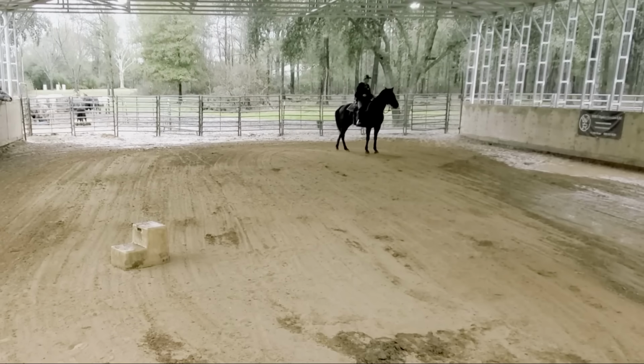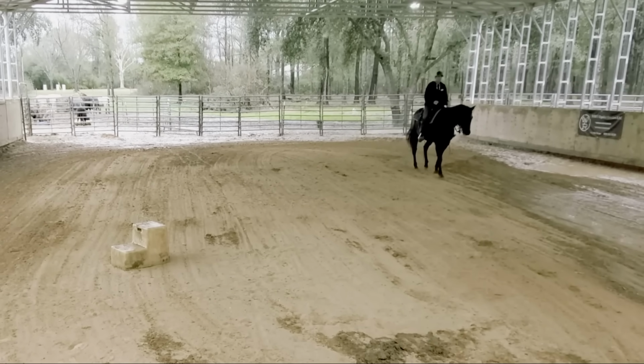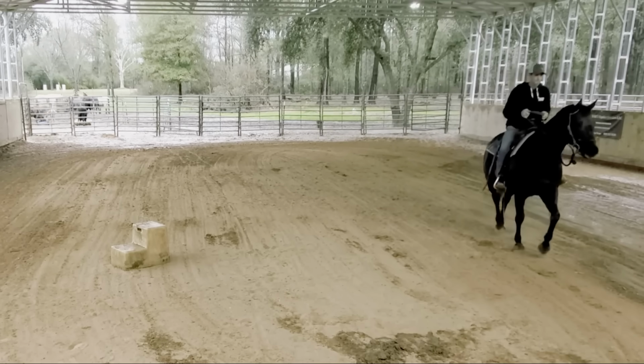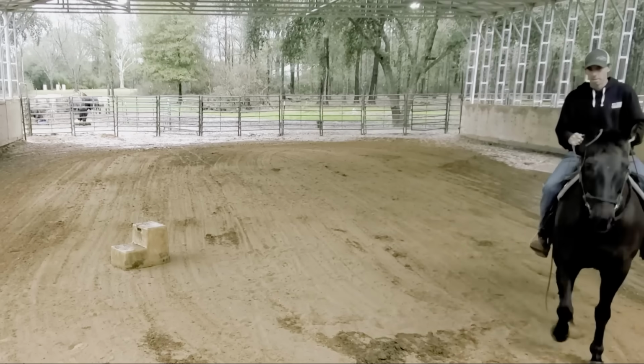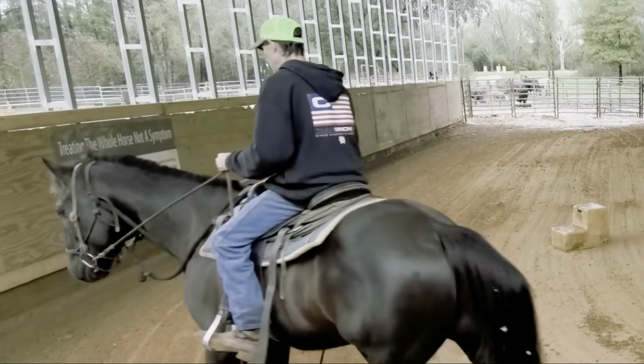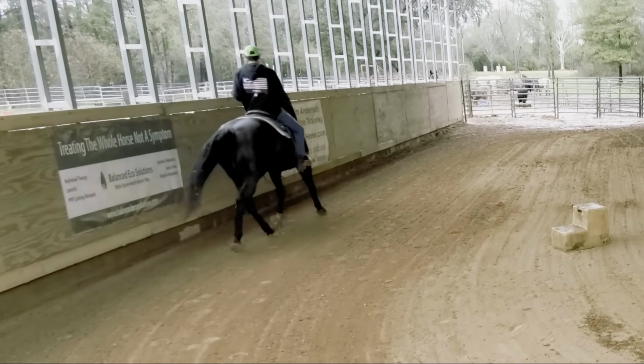Now he's figuring out that the prancing wasn't really working. The acting spooky wasn't really working. He's going to start trying some new tricks here in just a minute. And you see his ears are flicking back. He actually keeps a pretty soft body through all this.